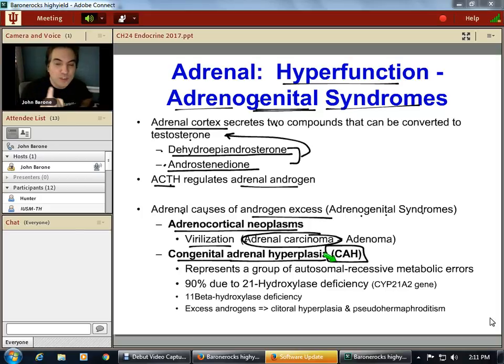I memorized it once for biochem, I memorized it again for physio, I forgot it again then. Then they came up with a path again, I forgot it 3 times. So I want to kind of get it in my brain, but I don't have any brain cells. So I'm going to do it the easy way.